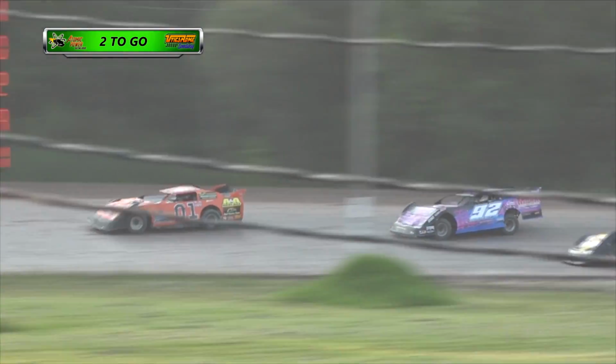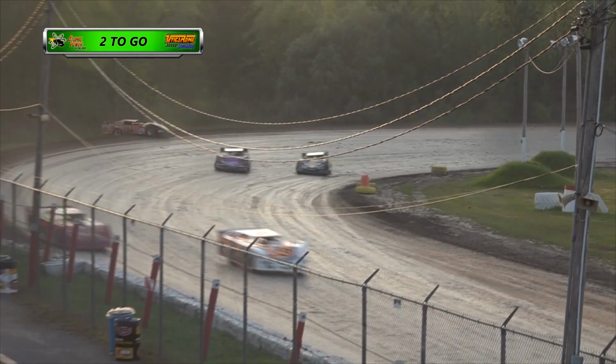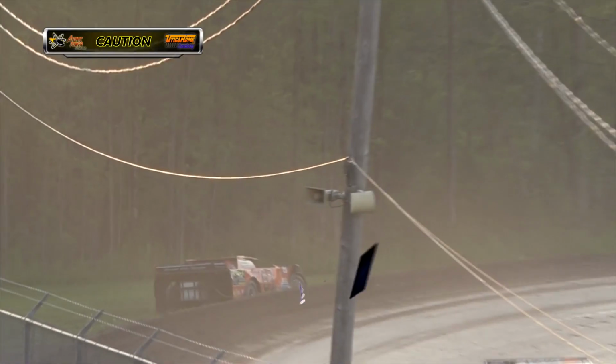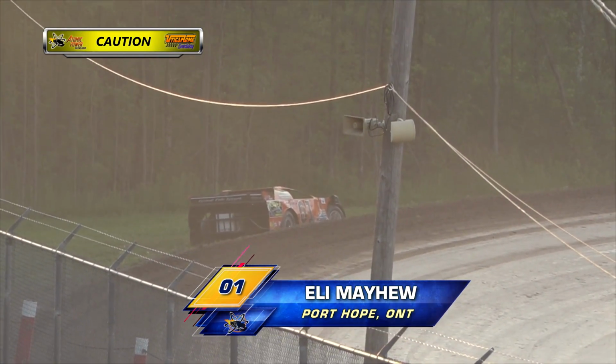Now you can see Turner having a little trouble with the car of Mayhew, and this might cost him 3rd place. Yeah, looks like Potts is going to get to the inside as Mayhew goes around. The yellow flag will fly 1 lap shy of the finish. So it's the second time that Mayhew has brought out the caution.